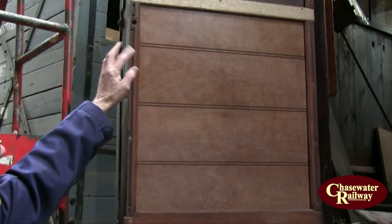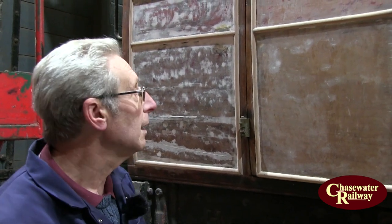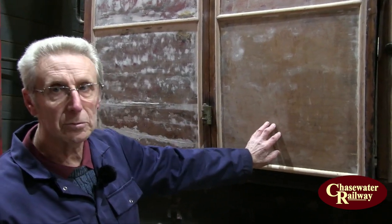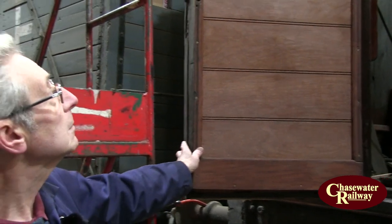Okay. New strips. Whatever's needed is new. We try and leave as much as we can as it came, as it was made. But of course, a lot of it's rotten and you can't do anything about it. So we've had to replace a lot of these panels, not all, but a lot of them, and the trims, and of course the windows, because they're the old type of windows.